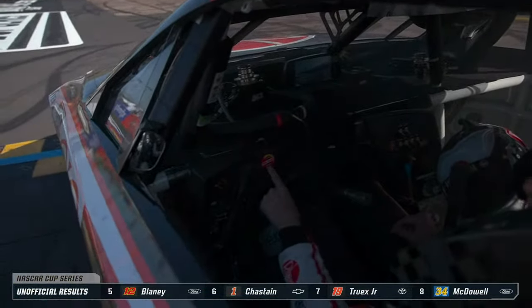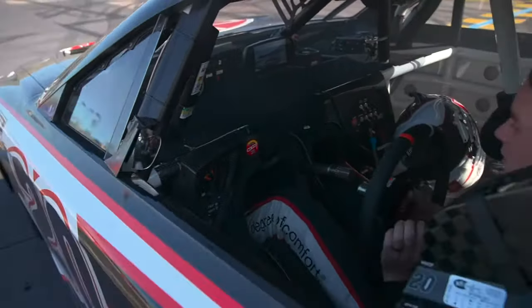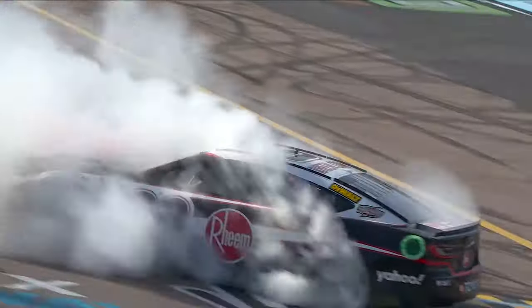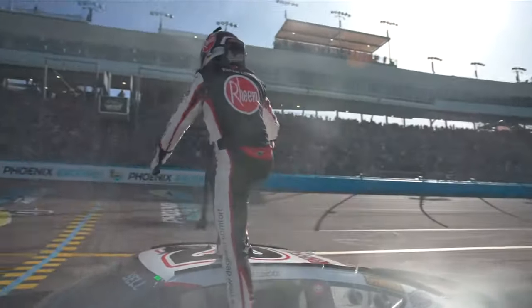Christopher Bell beats Chris Buescher by 5.5 seconds. Toyota versus Ford. Ty Gibbs third. Brad Keselowski fourth. Ryan Blaney completes the top five. Christopher Bell, the winner in the Arizona desert. You'll hear from the Charlotte studio right after this.